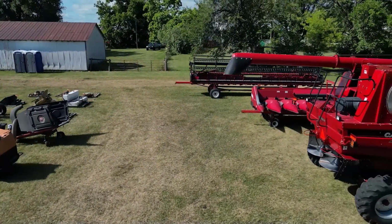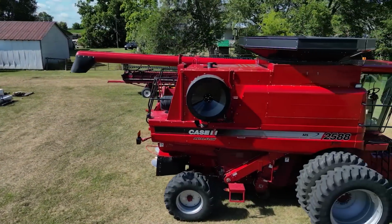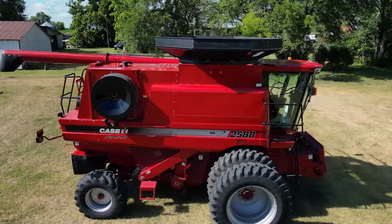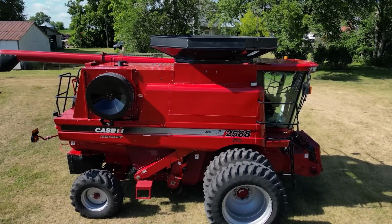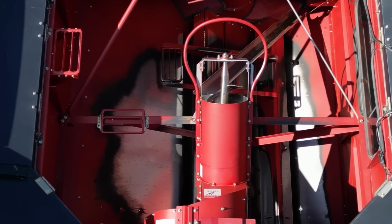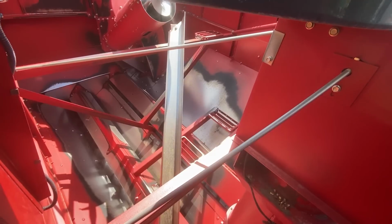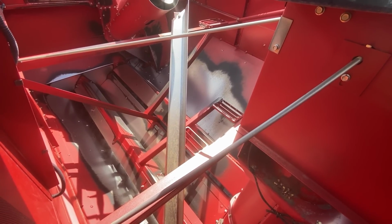Hey folks, I'm here with owner Robert Lee, and we're talking about your beautiful combine, 2008 2588. Robert, now you are the second owner? Second owner. Yep. Okay. So now you don't have many hours on this thing. No. Just over 1,241 SEP, 1,721 engine. Yep. For an 08, 15 years old. Yep. What have you liked about the combine over the years you've owned it?